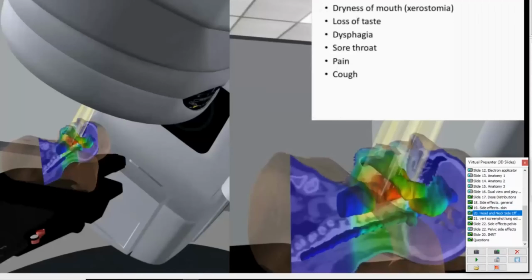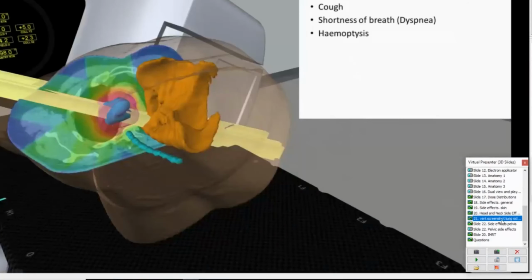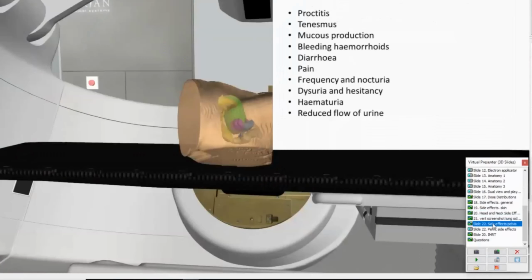These are the next couple of slides we've put up where we've taken images from a different patient and put them on PowerPoint as JPEGs, just to show how we treat it, the organs within that region, and then the side effects related to that. It's a really useful tool to demonstrate that. We've done the same in the next slide with the thorax and pelvis as well.